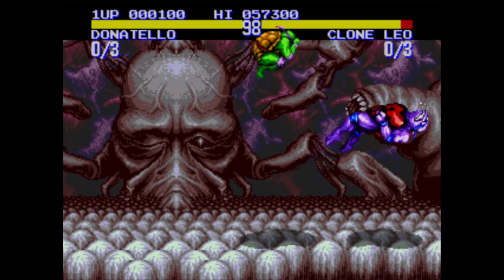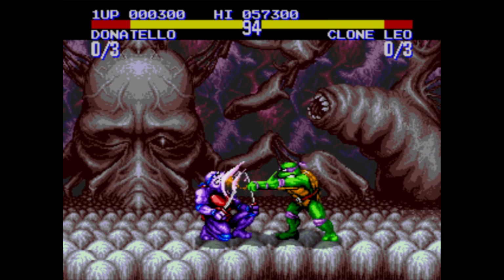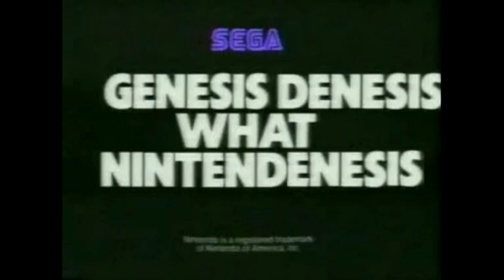Oh, how the mighty have fallen. Nintendo might have been on top of the world in the mid-80s, but once the Mega Drive took the world by storm, the NES developers soon came crawling back to the Mega Drive. After all, Genesis does what Nintendon't.